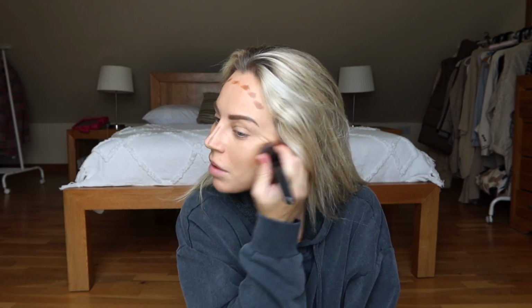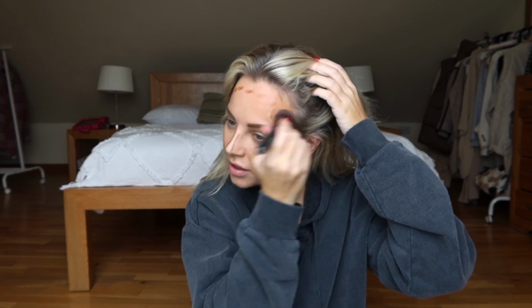If I'm short for time, I will just use a powder and skip this step completely, just to cut a corner really, and just do all of this but with a powder. It just saves a couple of minutes, but if I have got time, I will always go in with the cream. I'm going to set that cream contour with my Benefit Hoola Glow. As I said, if I am short for time, I would just skip that step and go straight in with the glow and use the glow as like a contour.